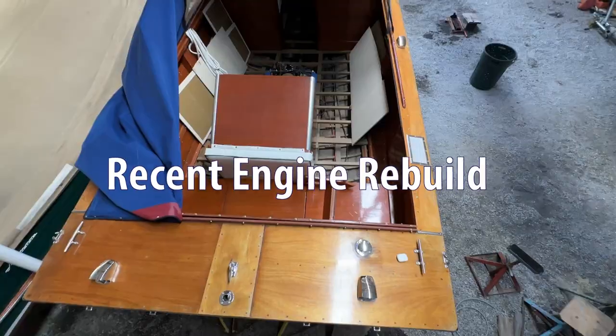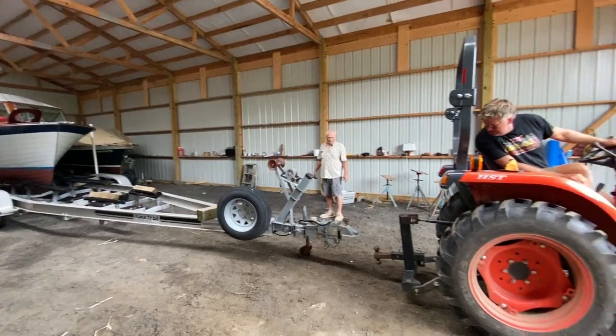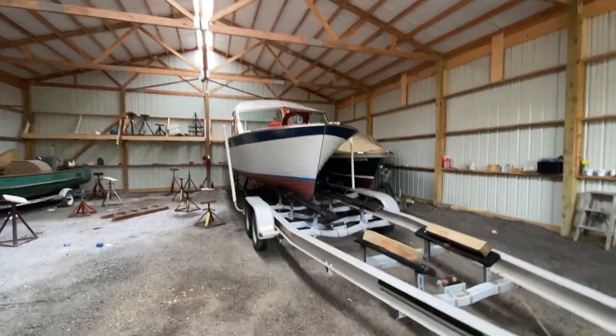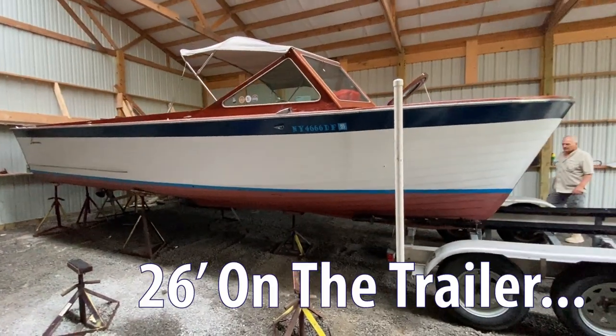I bought Gary's half of the 25, and it is now mine. And that will be the boat that I use next summer. Here's the problem. I've got a 25 that I want to keep in my driveway, and a 26 in storage that I don't know what I'm going to do with. But I know I'm not fixing it right now. Time for musical Lyman chairs.